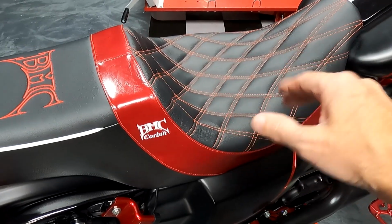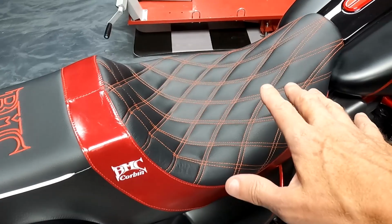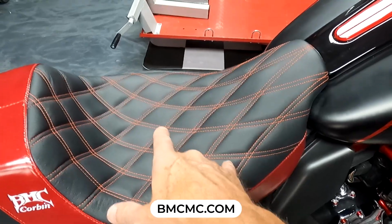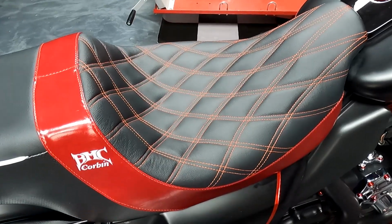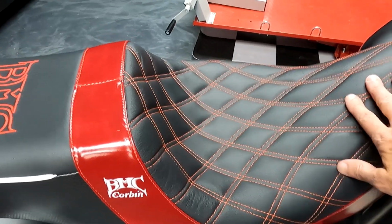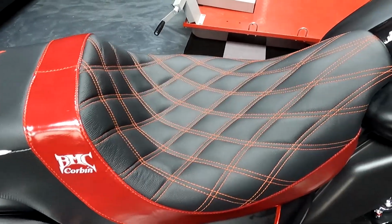Now, in case you're wondering what BMC means, that's Big Mike's Choppers. When you go to their website, you get to choose everything on this seat the way you want it. For this top area, you can choose leather, they have ostrich, they have alligator, you can do carbon fiber, you can do python. It's crazy the selection they have. Having real leather here instead of vinyl makes a big difference. Brings the cost up a little bit more, but it's worth it.